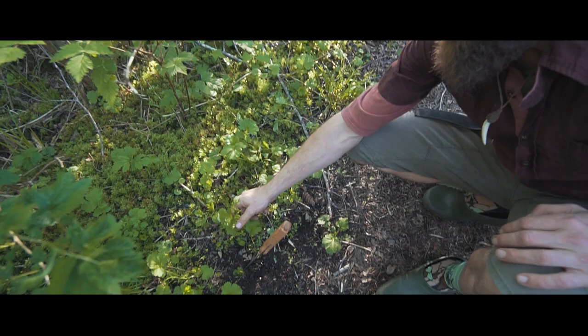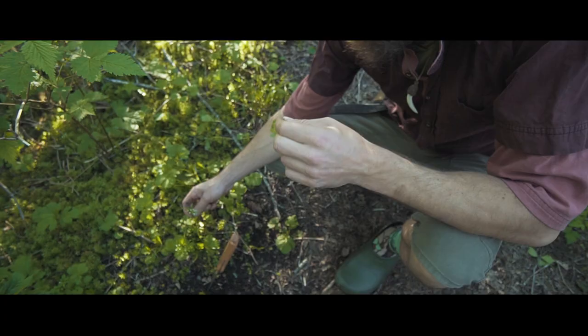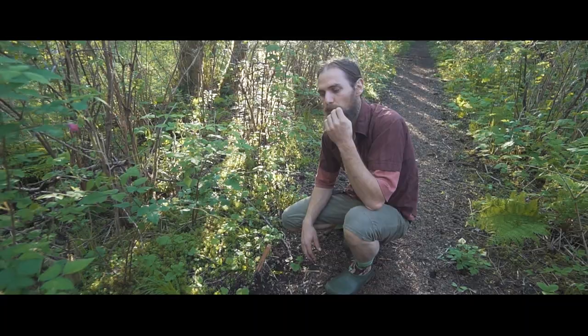Here's some peppercress. Now this is pretty common here on the West Coast. It's got this kind of arugula-like leaf, right? This is in that mustard family, and arugula is in that family as well. And all these mustards are super edible and usually quite delicious in the spring like this. Oh man, that's probably more tasty than anything we've found so far.